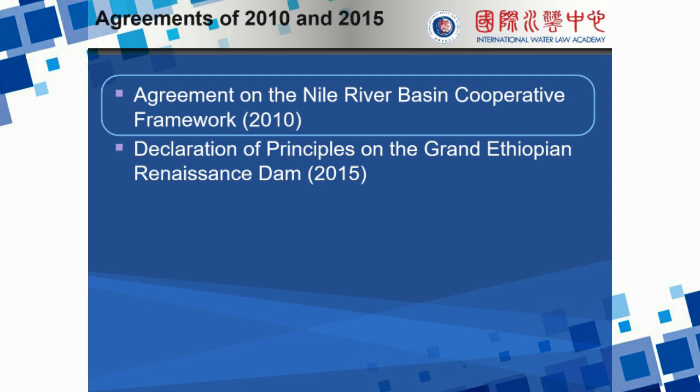The Cooperative Framework Agreement has thus far only been ratified by Ethiopia, Tanzania, and Rwanda. So that's 3 states. But it needs 6 states to enter into force. So some of those states that signed initially in 2010 or in 2011 have not yet ratified it. But more importantly, Egypt and the Sudan were never favorably disposed towards this Cooperative Framework Agreement. And that makes it of practical relevance, even if the number of ratifications would have been reached for it to enter into force.